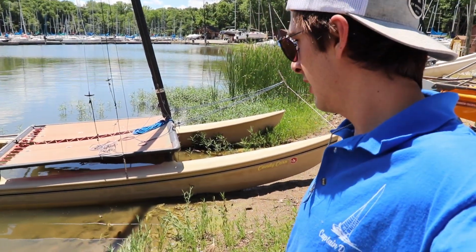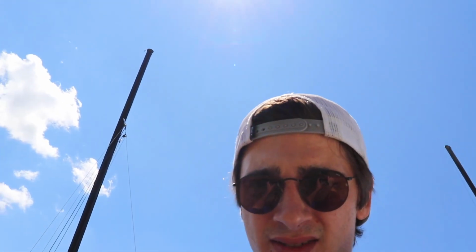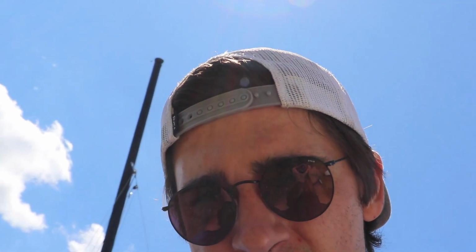So basically what I'm working with right now is the halyard on my 16 snapped at the top, which is pretty far up. So I'm gonna have to tip the boat over in the water and retie it. See how this goes.